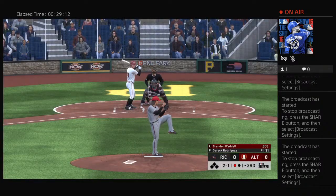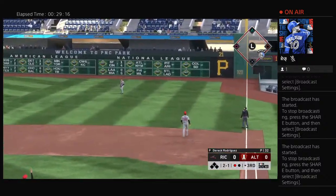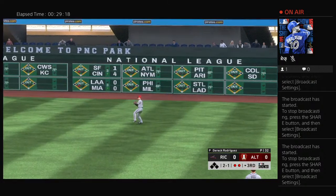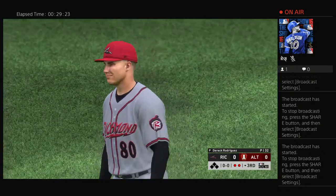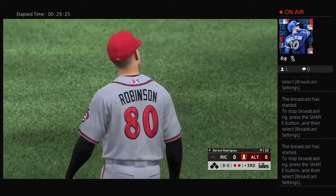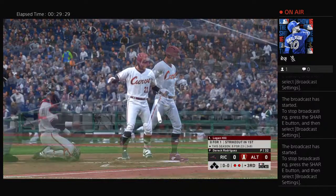Here's the pitch. Pulled high in the air out to right field. Robinson is there. Two down. The left fielder, number 23, Logan Hill.